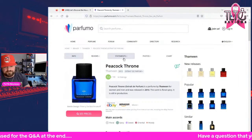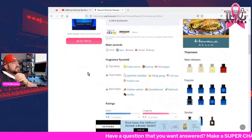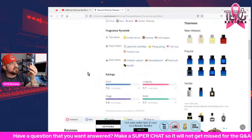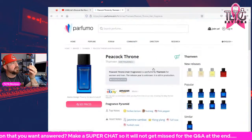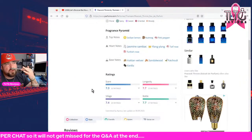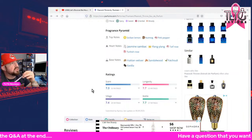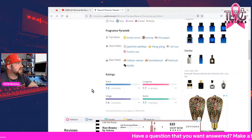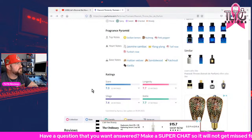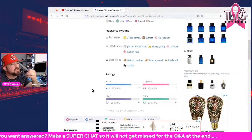Let's see. Decent rating. Floral, spicy, sweet, oriental. What am I getting that's smoky? It smells smoky. Why is it coming across smoky on the paper? Sicilian lemon, nutmeg, pink pepper, jasmine, sambac, ylang-ylang, Taif rose, Turkish rose, Haitian vetiver, sandalwood, patchouli, vanilla. Definitely get plenty of rose, but it smells smoky in the opening.